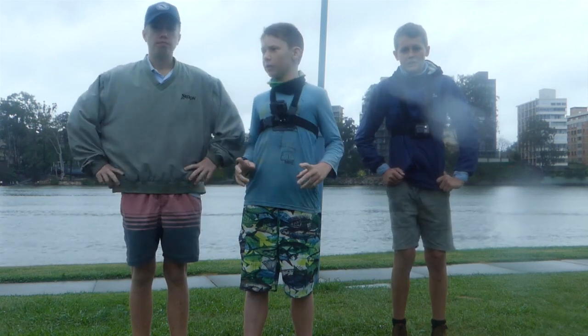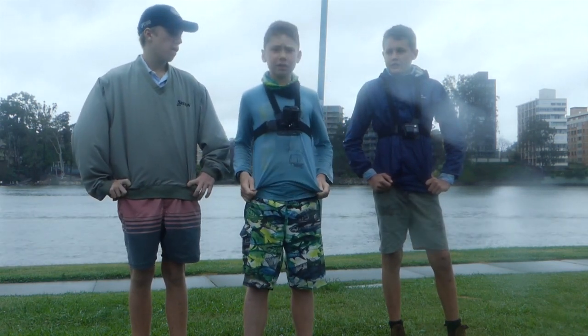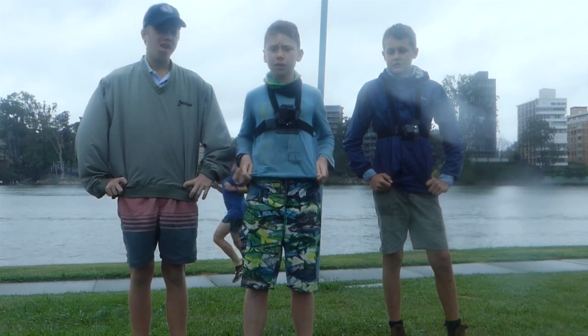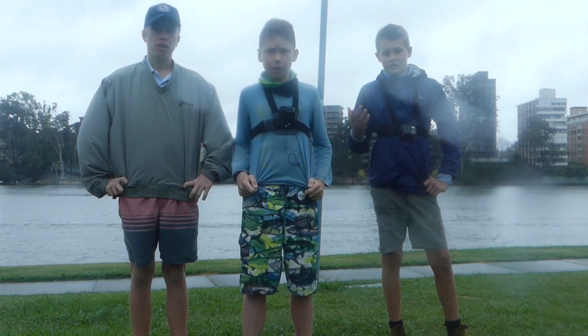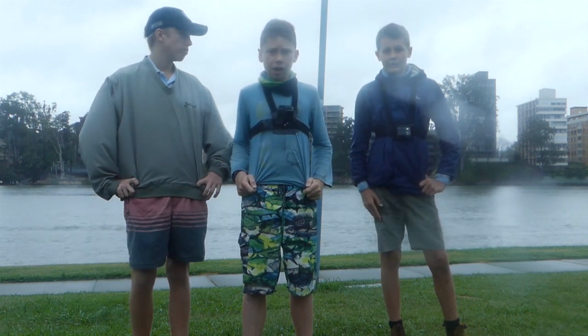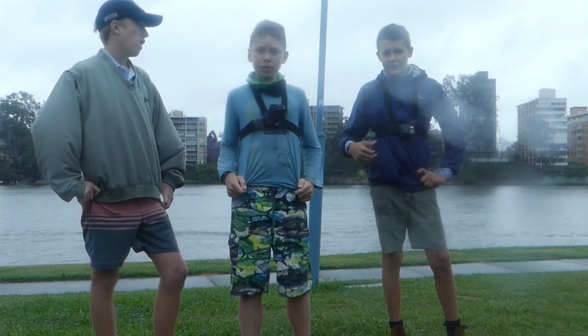Okay guys, so today we're down at our local park on the Brisbane River, and we'll be using some prawns. We're going to be targeting mainly threadfin salmon and bull sharks. As Josh just said, we've caught some prawns in a big bunch in the cast net. We just chucked it out here and, yeah, see what we get.